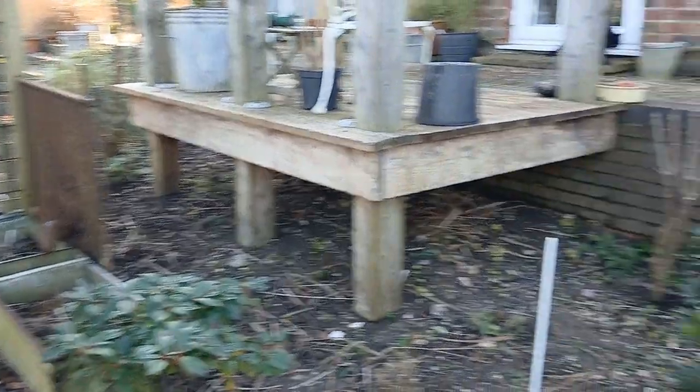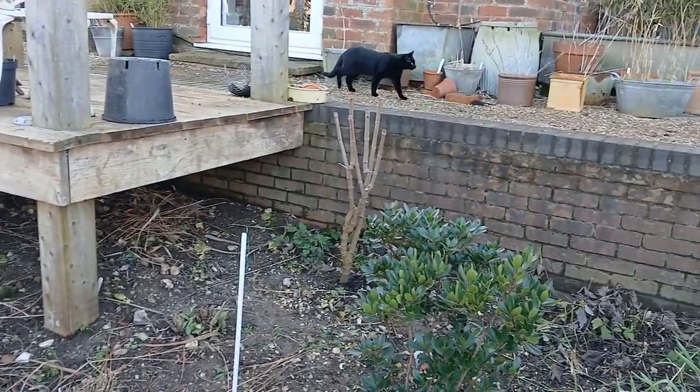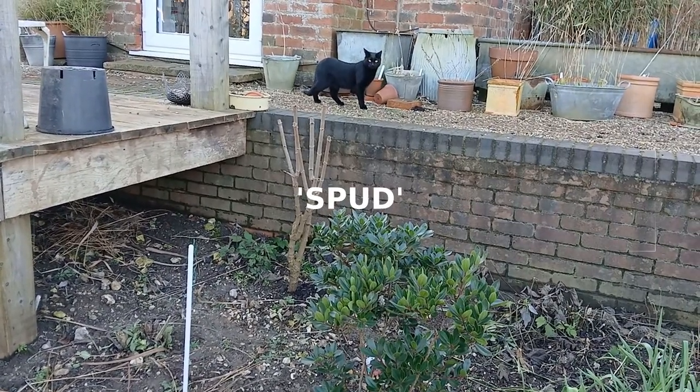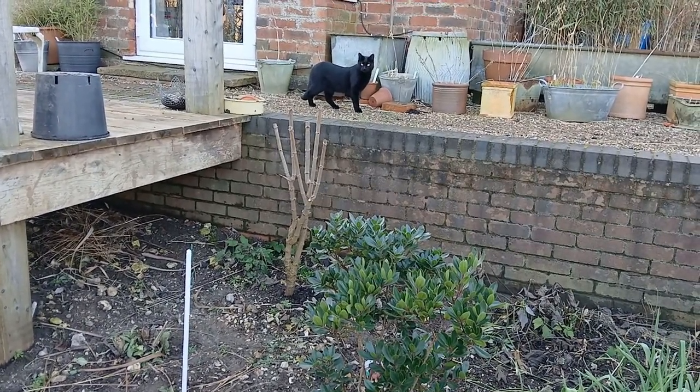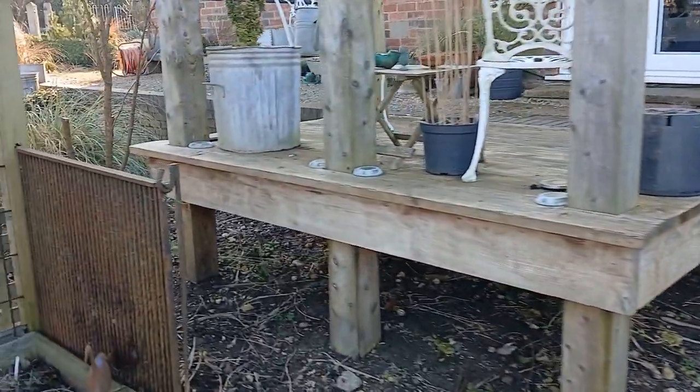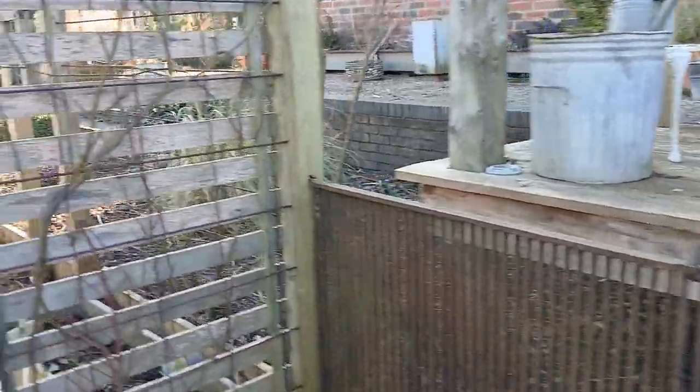Now Spud, the black cat there, you can see he had a bit of a shock yesterday when I did this. He didn't know what had happened, and I think he kind of got lost. Even though you can now see through the whole garden, he was definitely confused.